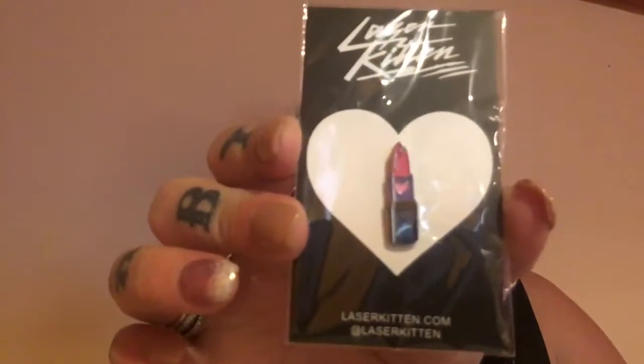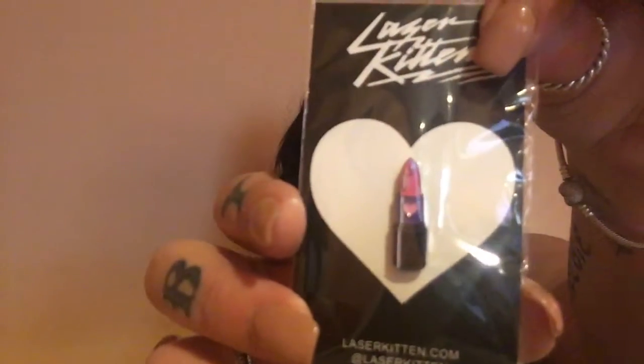Okay, Laser Kitten Sweetheart Lipstick Pin. That's cute. It's a little lipstick button, just a little pin. It's cute. Yes, that's cute.